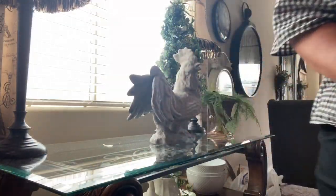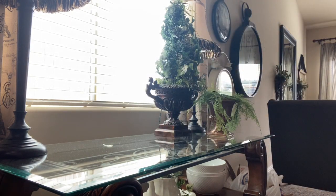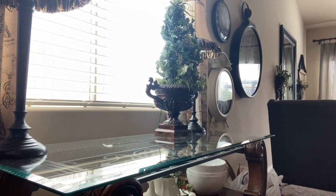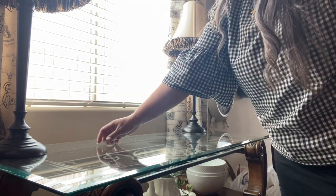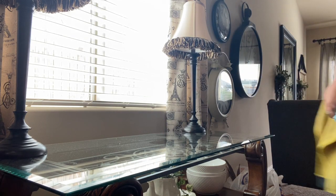All right, my next project is my buffet table. We're gonna go ahead and decorate this. I think this might be my favorite place to decorate because we do host right next to it at the dining room table quite a bit throughout the year, and so it's even more exciting to decorate when the seasons come around, and it just makes that welcoming atmosphere.